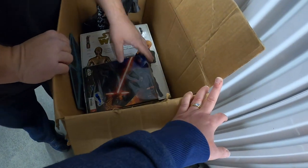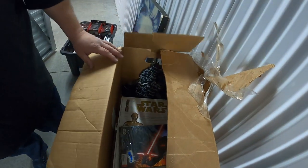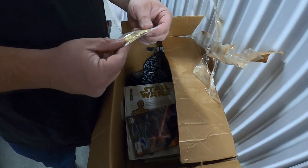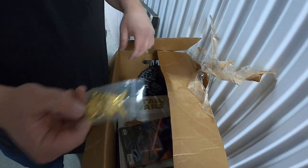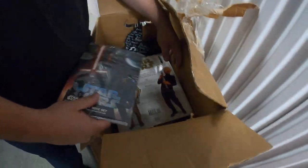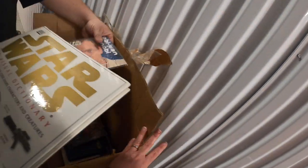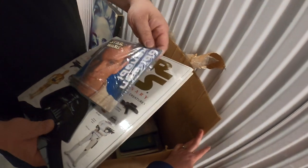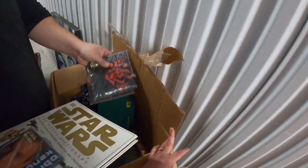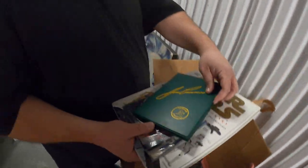What do we got here? Awesome book. Well, that goes to a TIE fighter, so we'll put that in the big box, probably in that big box, hopefully. Got another medal there. Another military medal, some sort of thing. A sticky note set, that's nothing special, that's a yard sale. Star Wars The Visual Dictionary. Obi-Wan Kenobi, so these are just like little CDs or something, I'm not sure that they're worth anything. A lot of that stuff from the 90s is not worth a lot.